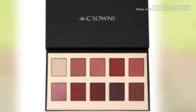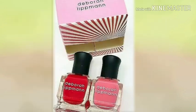So the first one is the Crown Fuego Eyeshadow Palette, and then we have the Deborah Lipman.